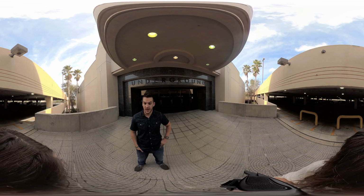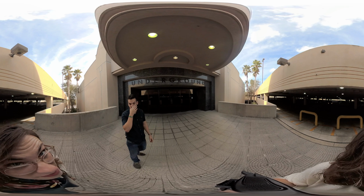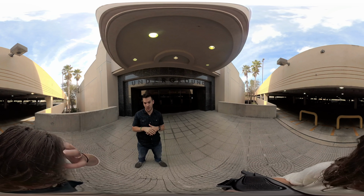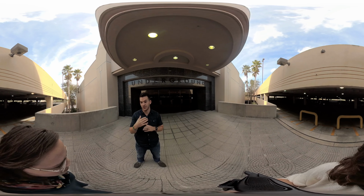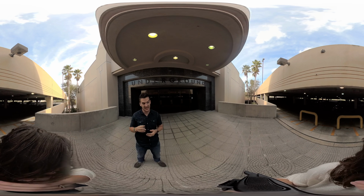Welcome to the Underground Hub. These are the front doors on your way in, and we're on the second floor on the north side of the University Mall in North Tampa. This is actually our third hub.